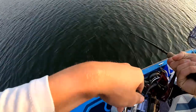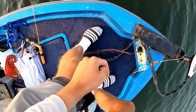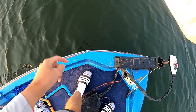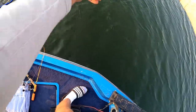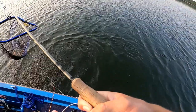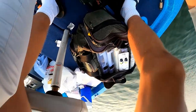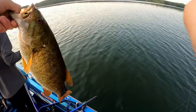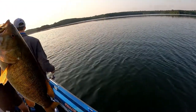Oh. I just pitched that 10 feet right out in front of the boat. Oh my. Dude, that's a freaking stud. Hook is out. Oh yeah. That is a nice smallie right there. Oh man.